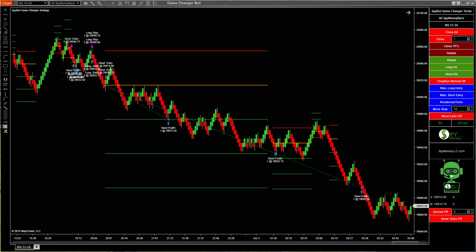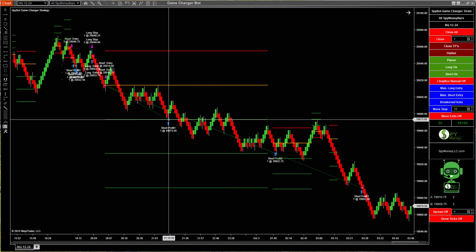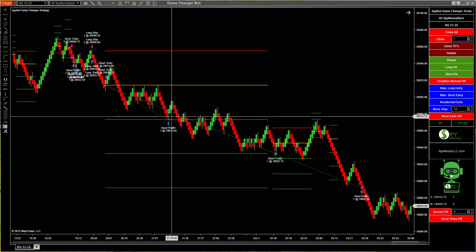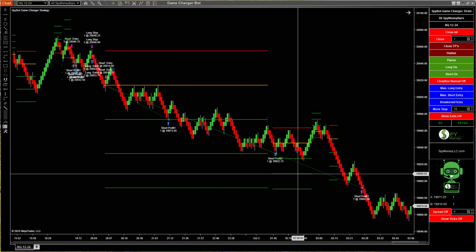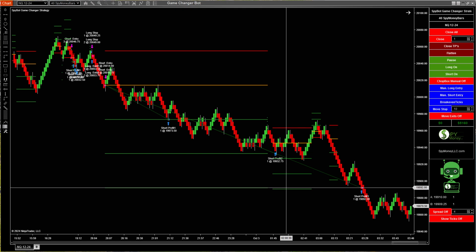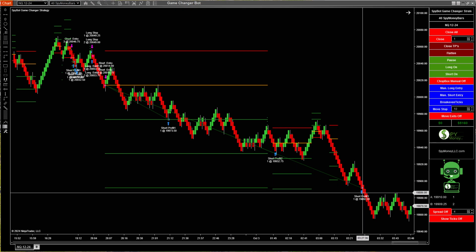Last night I ran it on the 40 Spy Money bar, and you can see right here it actually caught this whole drop. It picked up one contract here on the first TP, and then it caught a second one right here, and then it caught the third one down here. So it stayed in the trade the whole time based on the template that I have provided.